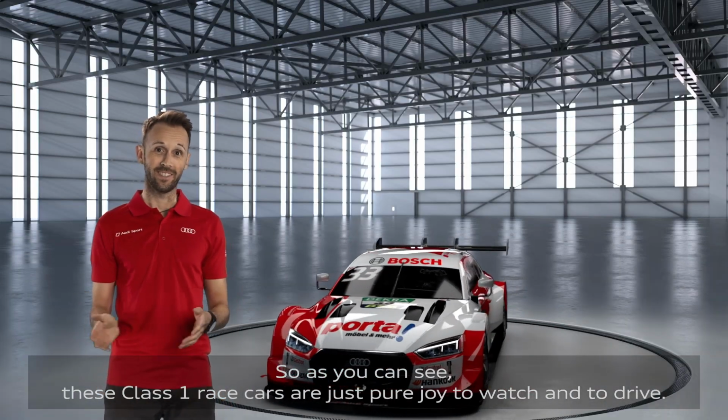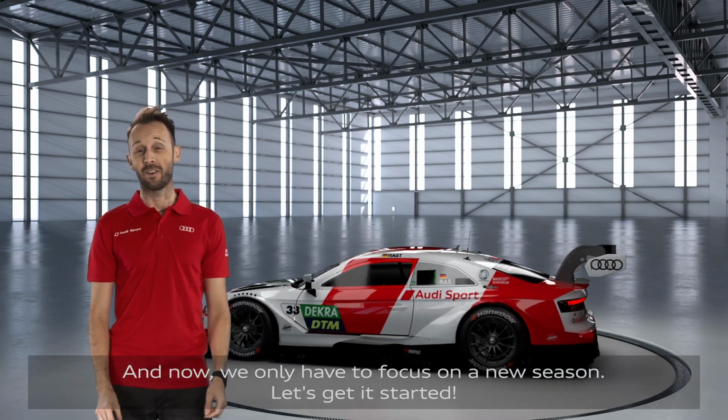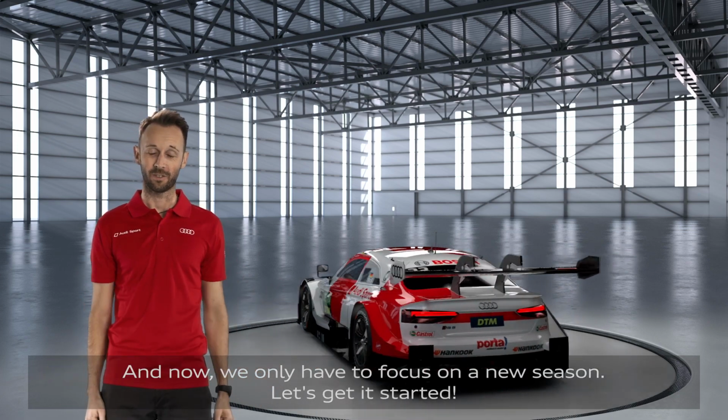So as you can see, these class 1 cars are just pure joy to watch and to drive. And now we only have to focus on the new season, so let's get it started.